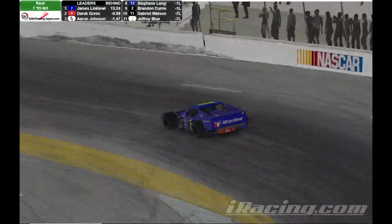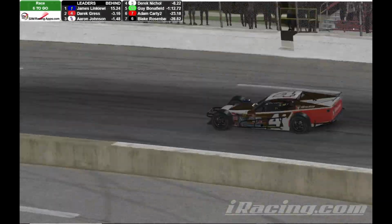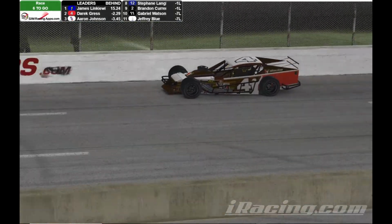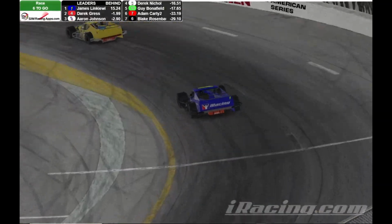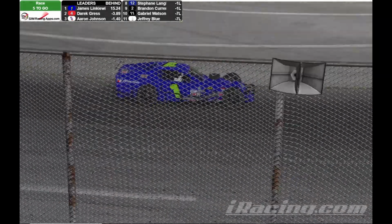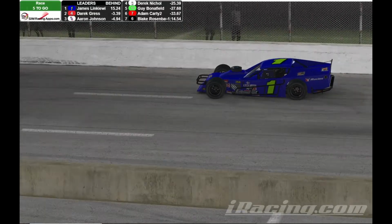Gress second, Johnson third. It looks like Gress has begun to pull away even just a bit more from Aaron Johnson. Let's look back. Gress now about 3 car lengths ahead of the 00. So it looks like Derek Gress is going to be able to hold on to that 2nd spot. I don't think anybody has anything for James Linkowitz. Linkowitz now almost half a straightaway ahead. The lead has ballooned to about 2 seconds as James Linkowitz closes on the 6 of Blake Rosenbaum.